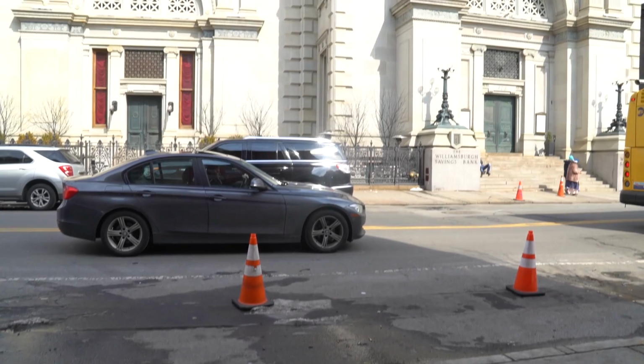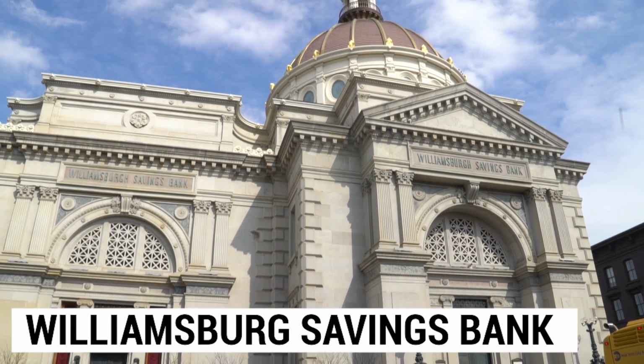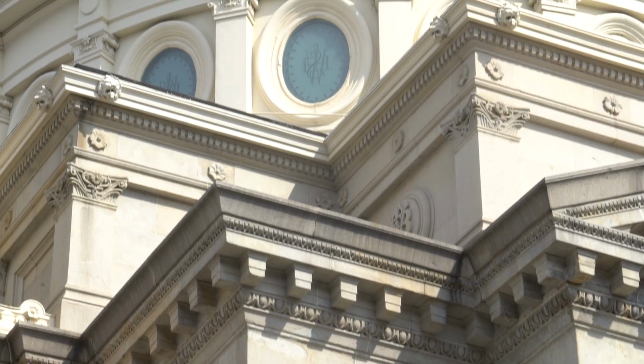As well, we have a building called the Whalen, which also used to be the Williamsburg Bank. I forget exactly what the title of it is. It's just a really cool building. I highly recommend checking it out for cool architecture. You can't miss it, especially if you're on Broadway, so you gotta check it out.